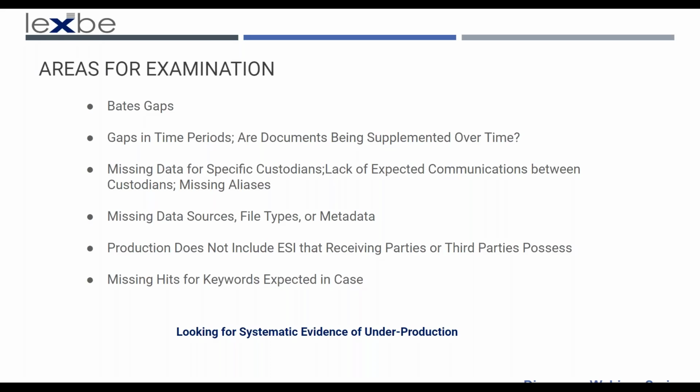So there might be some cases where you actually already have some of the documents, and now that when they're produced, you can check whether there are any holes. And then missing hits for keywords that are expected in the case. So let's look at each of these.